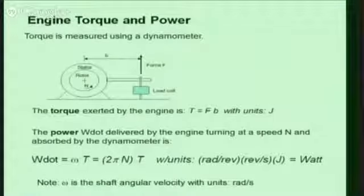But if it is indicated power, because it is inside the cylinder, when 2 revolutions are completed, 1 cycle we are getting, where mean effective pressure is obtained. Obtaining mean effective pressure is a tough task, because for that purpose we'll have to have the PV diagram. The PV diagram we will have only if we have the P theta diagram.